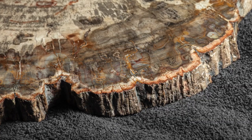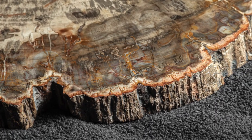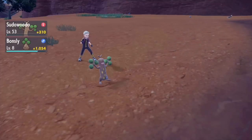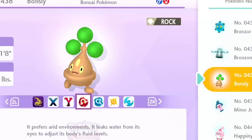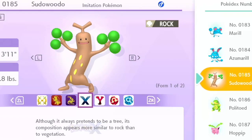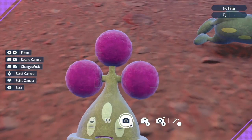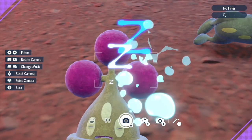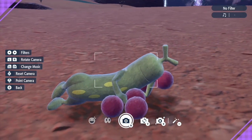The two are supposed to represent petrified wood, a plant that has hardened and fossilized over time, ergo the rock typing. And the tree motif was further reinforced 2 generations later when it got its baby form, Bonsly. Between the two, we have mimics of a bonsai tree, which looks like a baby version of a tree, and a fully grown one. And when we find a rare shiny form of them, that mimicry doesn't stop. In fact, between Bonsly and Sudowoodo's shiny form, we have representation for 2 very special types of trees in Japan, both of which carry heavy symbolism.